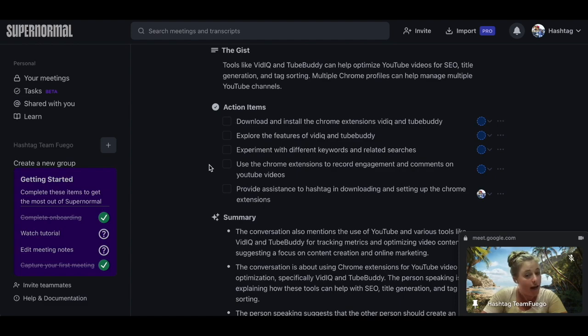The second section is action items. So for instance, we were talking about these two Google Chrome extensions that help with YouTube growth. So first action item, download and install the Chrome extensions, vidIQ and TubeBuddy. Explore the features of these two things, experiment with different keywords and related searches.